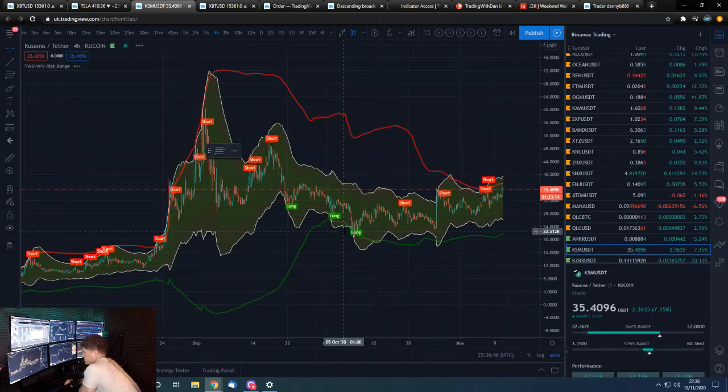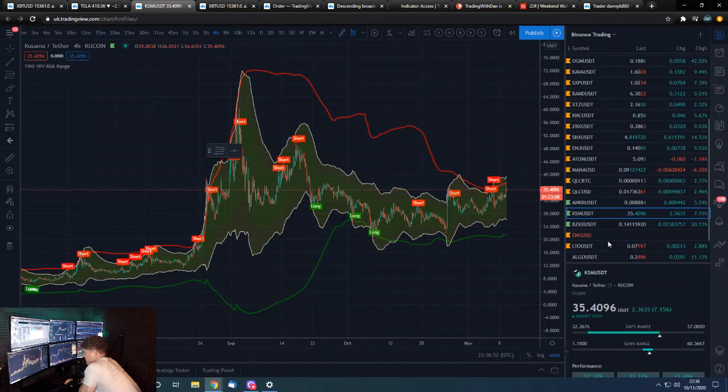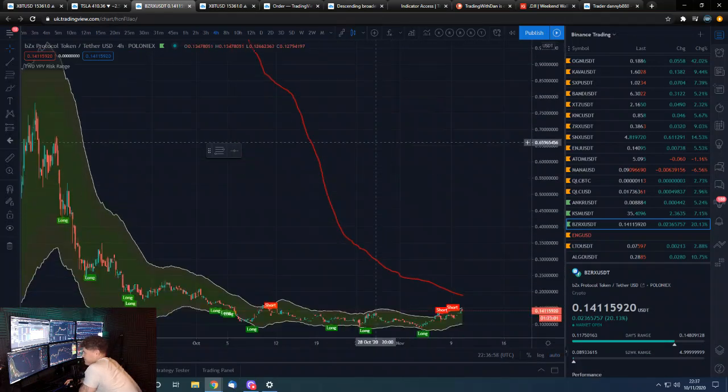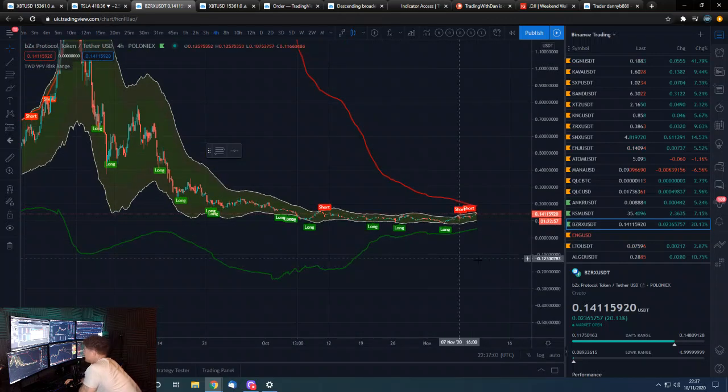QLC as well, not really having a massive move. But if we look at Kusama, this is looking like it's going to be looking for a nice move up as well. BZRX, wait, what's going on here? BZRX, this doesn't appear to be doing a lot. I don't really know what's going on with this one, with this chart.